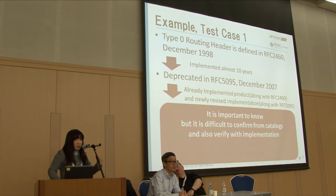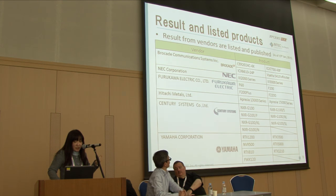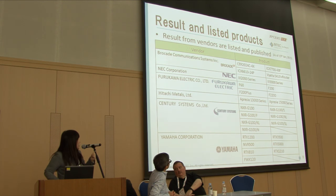And also we get some information from vendors. We supply a product list to the users. So now there are six vendors on the list: Brocade, NEC, Furukawa, Hitachi Metals, Century Systems, and Yamaha. The list is updated when we get vendor information.